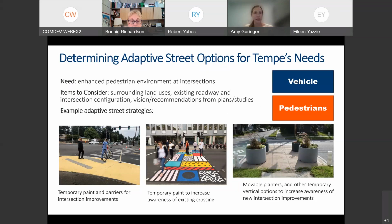So it's very much specific to the location where the need is identified: what are the surrounding land uses, what are the other demands on the roadway, and what do we have to work with in terms of the right of way to help see that an adaptive street strategy can actually be successful. We certainly don't want to be suggesting things that aren't considering the surrounding context and other competing demands. Another part of that is the surrounding stakeholders, who else might have some stake in that area.